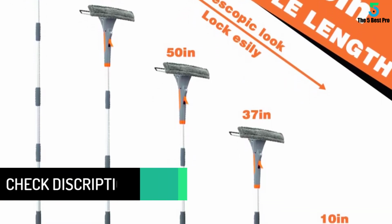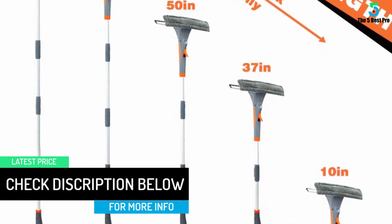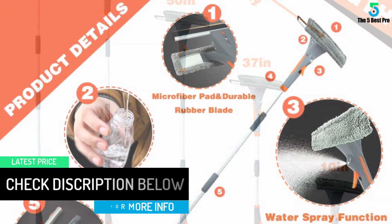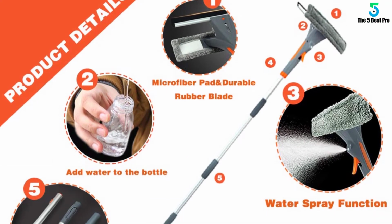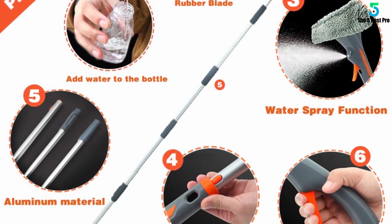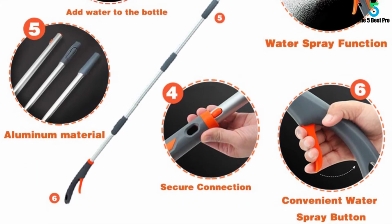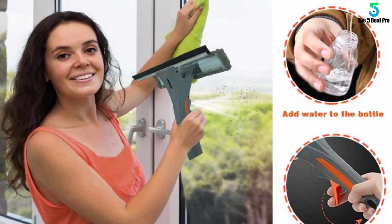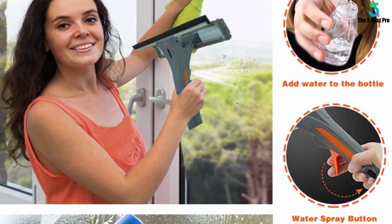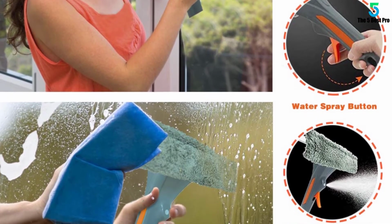The spray can be sprayed in a fan-shaped mist, sealed and watertight. In addition to connecting with the extension pole, you can also remove the head and use it. Gently press the head wrench to spray water mist, which is very convenient. The removable microfiber cleaning pad can be cleaned in the washing machine as needed, and then reused again and again. Aluminum alloy rods are not easy to rust and break, and have a longer service life.